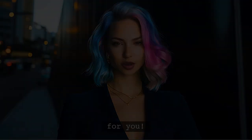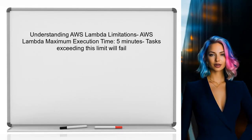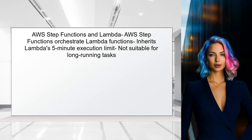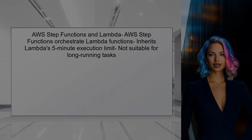for your long-running tasks. To determine if AWS Lambda and AWS Step Functions are suitable for the user's application, we first need to understand the limitations of these services. AWS Lambda has a maximum execution time of 5 minutes per function. This means that any task taking longer than this will not complete successfully. Given that the user's tasks can take up to 45 minutes, it is clear that AWS Lambda is not a good fit for this application. Instead, AWS Step Functions can orchestrate multiple Lambda functions, but they still inherit the 5-minute limit. Therefore, the user needs to consider other options.